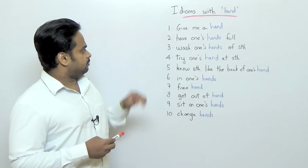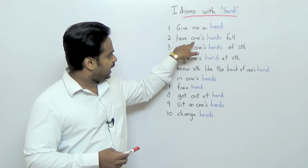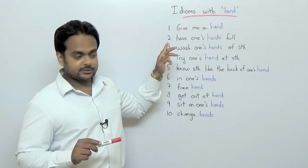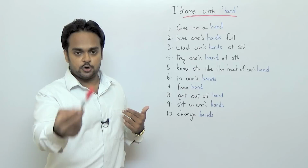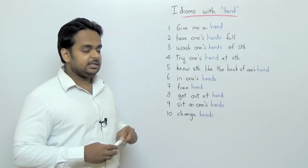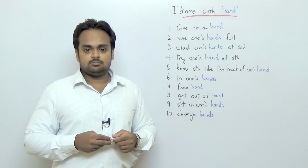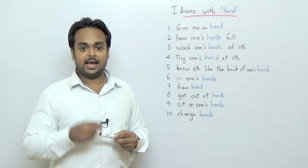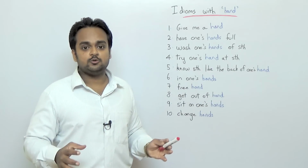Okay. All right. Number two is have one's hands full. I've written one's over here because this is how you'll usually see it in dictionaries. And this means that it can be anybody. It can be to have my hands full, or you have your hands full, or his or her. It can be anything. This means that you're really busy. So if I say she has her hands full with 2 jobs, that means she has 2 jobs and she's very busy. She has her hands full with 2 jobs.